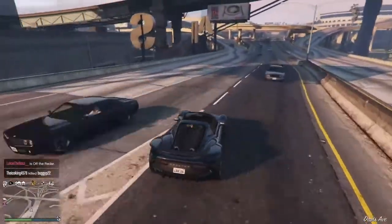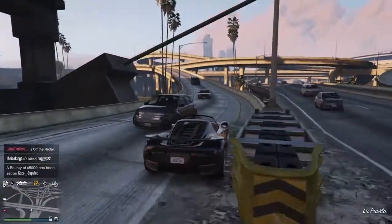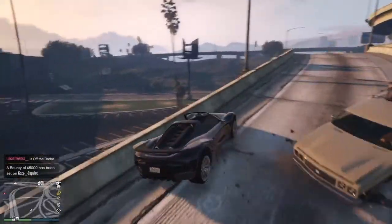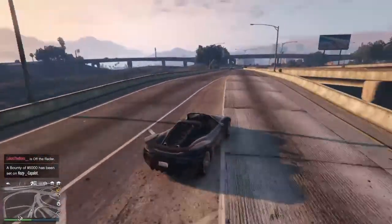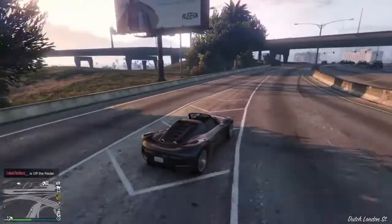The 918, I don't mind. I really like the 918, and I'm not a Porsche guy. I wouldn't say I hate Porsches, but they're just not my first choice, or second, or third, or fourth, or fifth even. So yeah, I've never really cared for Porsches.